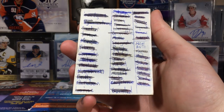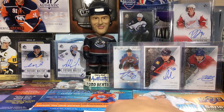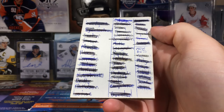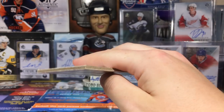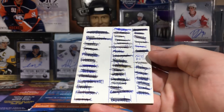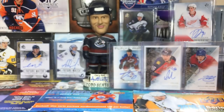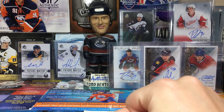And today we have a set completion video. Finally completed the 1617 Future Watch set from SB Authentic. Now, if you guys have been watching the channel for a while, you know I had this thing. I just wrote on this filler card here. This is pretty much the cards I needed for the Future Watch set. And Jake Gensel was the last one I needed. So the set's complete. Got all the cards. The complete 82 card set.